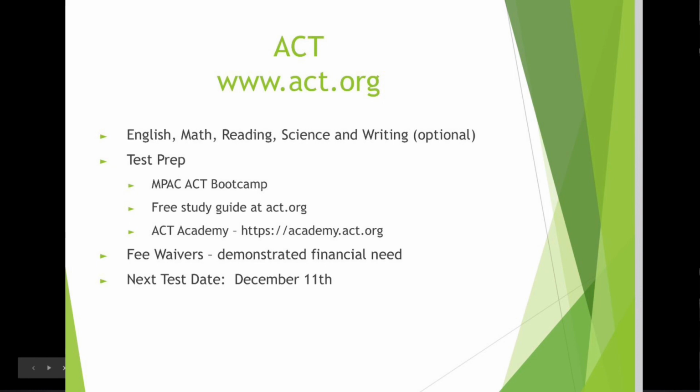Fee waivers. We don't ever want money to be a barrier between you and getting the test that you need. So we do have fee waivers available for the ACT, and you can ask any of us in the front office about it, and we'll be glad to help you. Important date, December 11th will be the next ACT. And we do hope to start offering our ACT boot camp as soon as the pandemic allows. In the meantime, you can consider some of the other resources and online options.